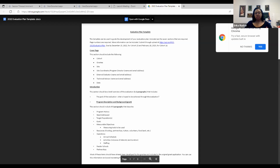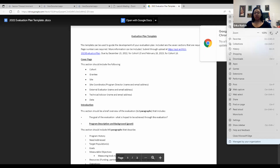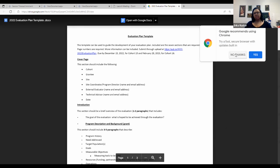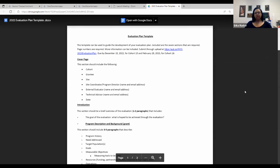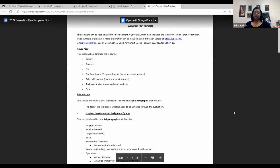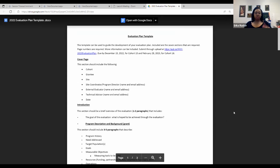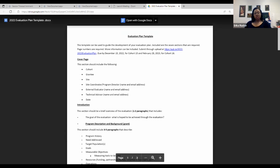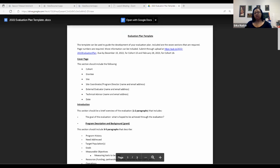So this is the template, not a difficult template. This is to be completed by your external evaluator. So this should be tied with maybe your first contract payment for your external evaluator. The evaluation plan is turned into TPI, and there's a link on the form to tell you where you're going to submit that. That's just a Qualtrics survey, no big deal. Your external evaluator submits this plan. It should be signed by you and your external evaluator.